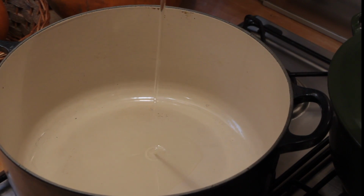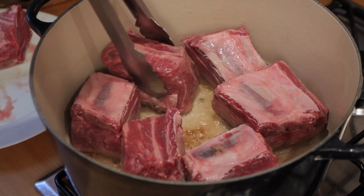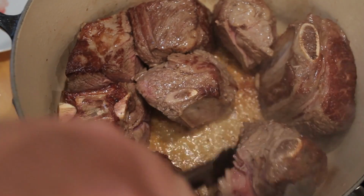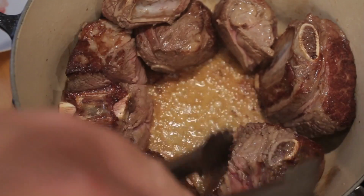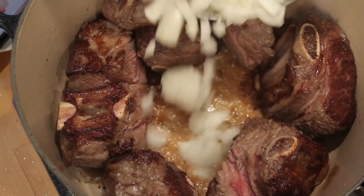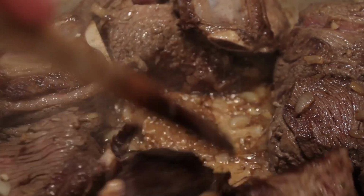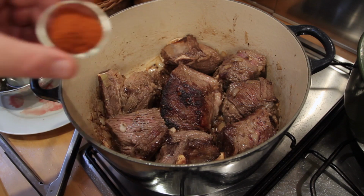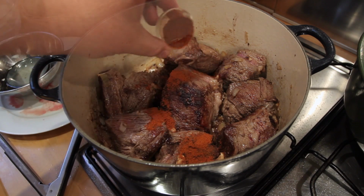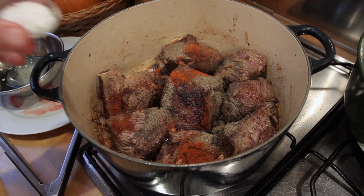Heat up about 3 tablespoons of vegetable oil in a large pan like a Dutch oven or a casserole dish, and brown the pieces of ribs until they are quite dark. Make a space in the center of the pan and chuck in 2 cups of diced onions and 3 or 4 cloves of garlic, roughly chopped. Stir it all around until the onion and the garlic have become a deep caramel color. And then add a tablespoon of paprika, a tablespoon of ground black pepper, a tablespoon of salt.